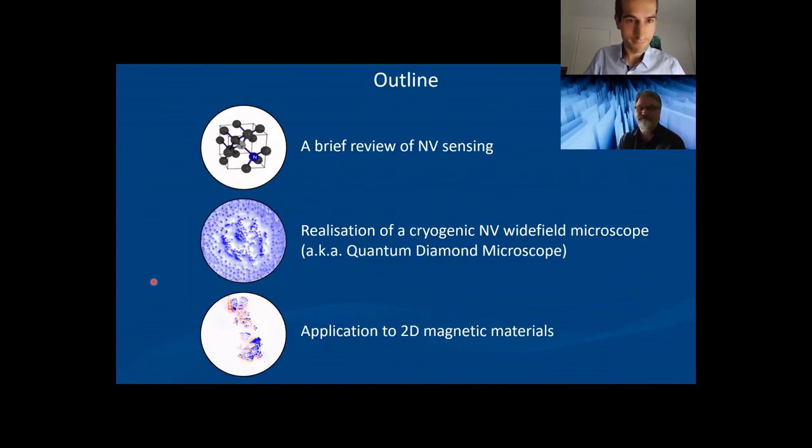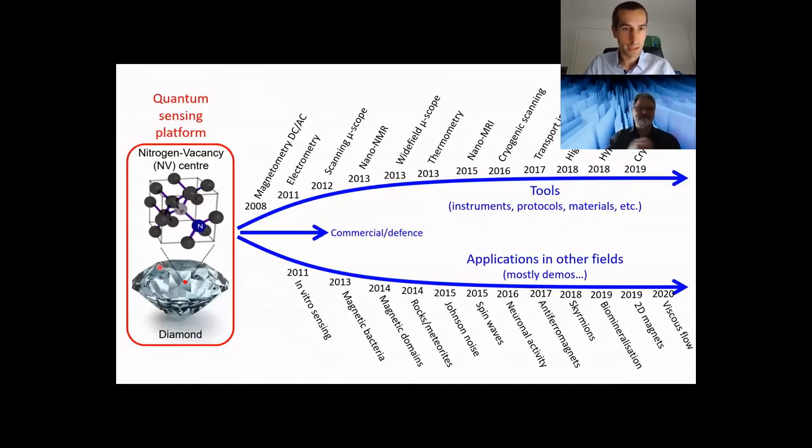Right, so a brief review, then I'll describe our latest instrumental development, which is our cryogenic NV wide field microscope, which some people also call a quantum diamond microscope. And then I'll talk about the work that motivated that seminar in the first place, which is an application of that microscope to investigation of 2D magnetic materials.